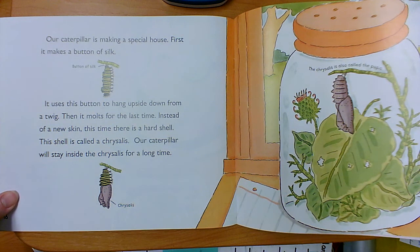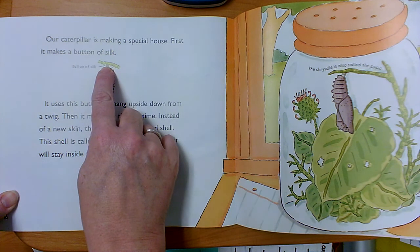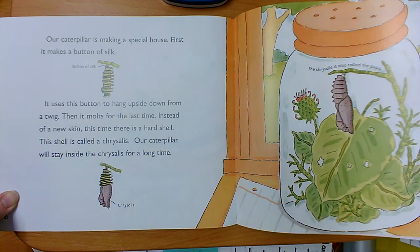Our caterpillar is making a special house. First, it makes a button of silk. That means a little tiny bit right here on a stick or on a twig. It uses this button to hang upside down from a twig. Then it molts for the last time. And instead of a new skin, this time there is a hard shell.